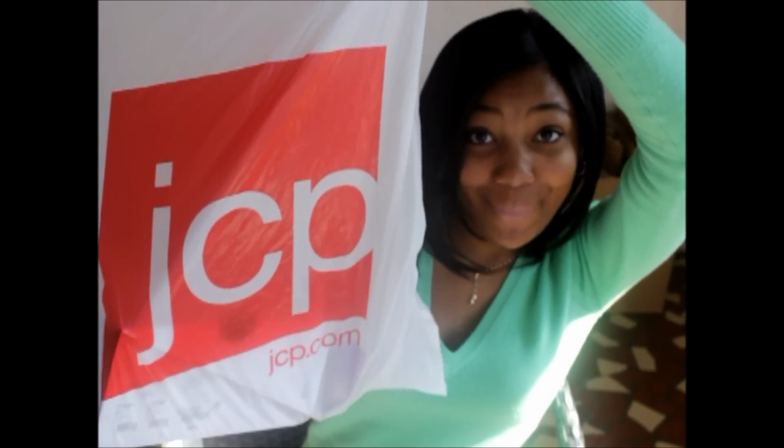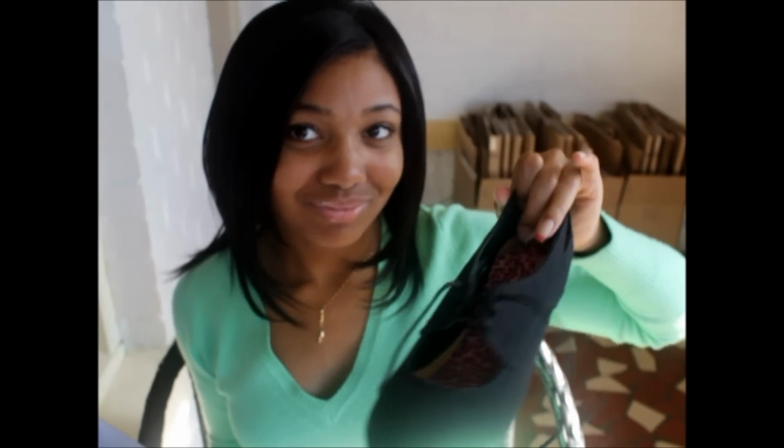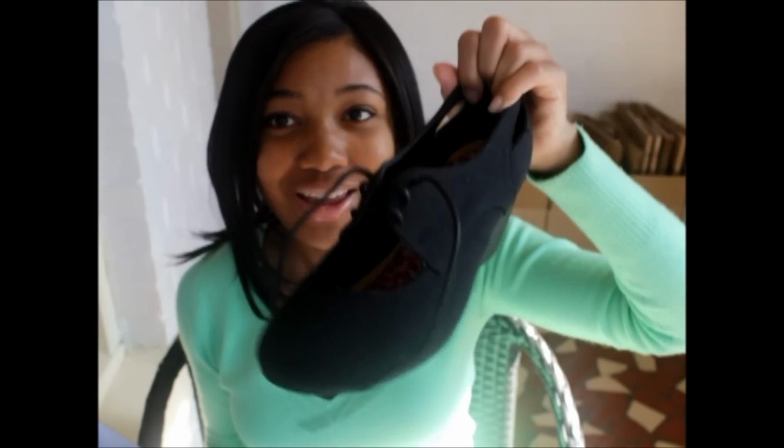Okay, and then the last thing that I got yesterday from JCP, I got these shoes from Call It Spring. They're like these little wedges. I'll show y'all later, but I put these little things inside of them. And they just tie up in the front. They don't come with this cheetah stuff on the inside. I went to Walmart and I bought these. But they're still comfortable. I'm not used to walking in wedges or heels. And even though I should be at this age knowing how to walk in heels, I don't know how.